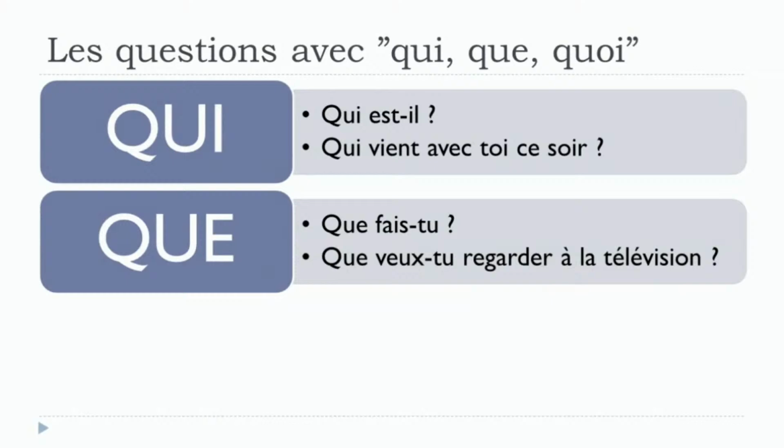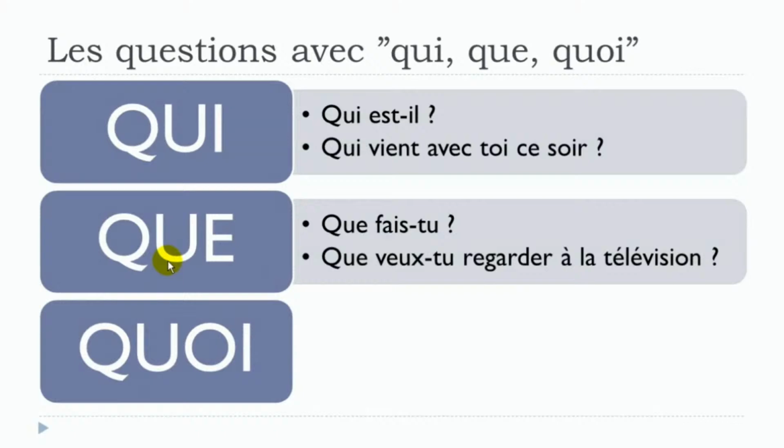Que veux-tu regarder à la télévision? Okay, so you can hear that I've been raising my voice a little bit at the end. And then the other option is quoi. So quoi means what as well. So you will tell me, oh, you get two whats here, you get que and quoi. Yeah, for a good reason.